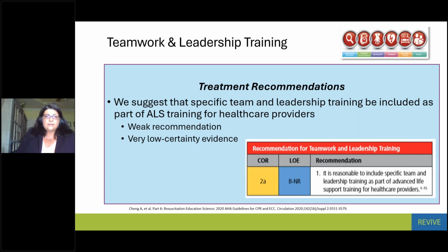We looked at teamwork and leadership training. So we wanted our rapid response teams to be the leaders of the team. This was mostly nursing, so we wanted to make sure that, there were recommendations, again, low level of evidence, but certainly a 2A recommendation. So we tried to train our staff, lots of simulation. We had some support from external people who had their own advanced cardiac life support programs, and so we leveraged those and really got them to be the experts we wanted them to be.